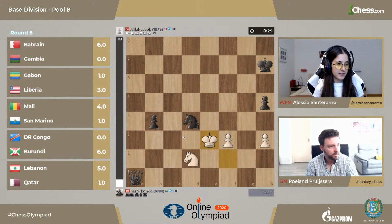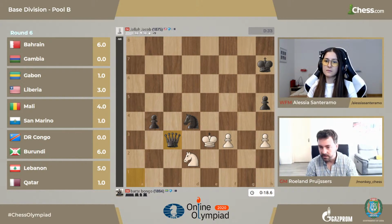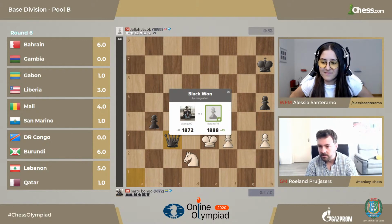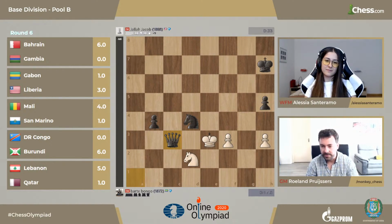So that means we've got all the results. We are going to update the results for you and bring them to you, of course, after this game is officially over. It should be taking not too much time, actually. While I'm talking, the game is over. White resigned and black managed to win. And I think with that, it's clear that Liberia won the match against Gabon.